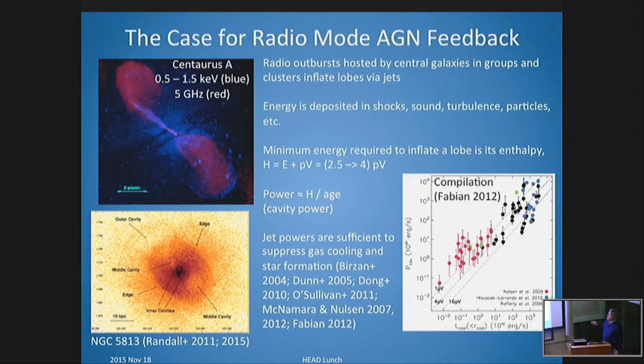First of all, the minimum energy needed to inflate the lobe is just equal to the enthalpy, the sum of the internal energy of the lobe and the PV work done in expanding it. And depending on the equation of state, that's some multiple, for relativistic gases a factor of 4, times the pressure of the lobe and its volume. And the pressure and volume are relatively accessible to X-ray observations.